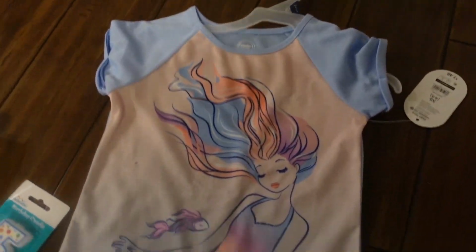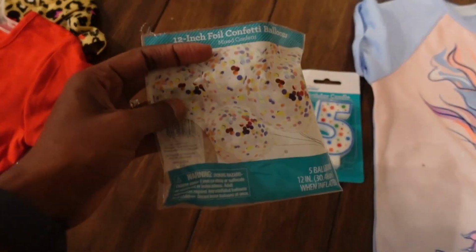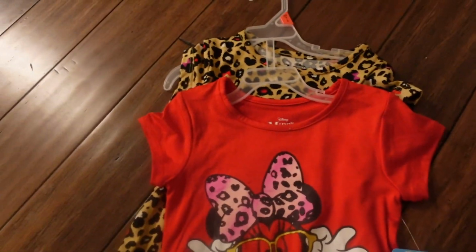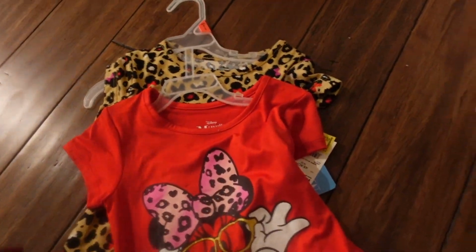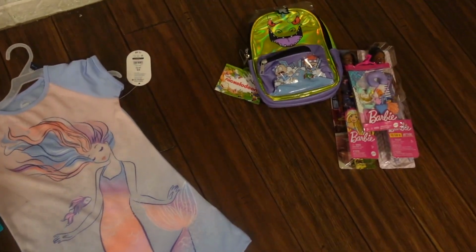She's got a new set of pajamas with a mermaid on it that I know she's gonna like. Her birthday candle. We got her these confetti balloons that Devon's blown up. And we got her 2 dresses that she can wear at her leisure. So I think that all came up to $50.58. So we are on budget for this.